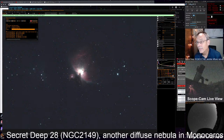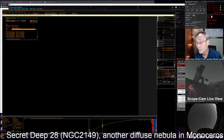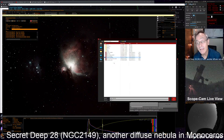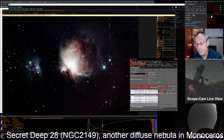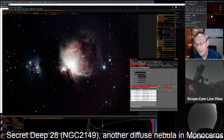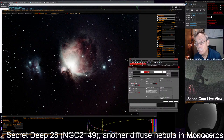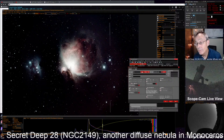I guess we'll save this set of observations, and in Deep Sky Planner I typically go to something called Observe Next, and I'll just add here. Edit plan, I'll say add, and the object we want to add is M42, and that'll let us do an observation of this.